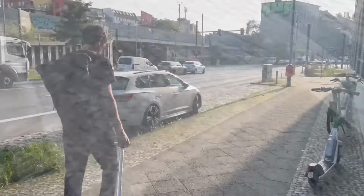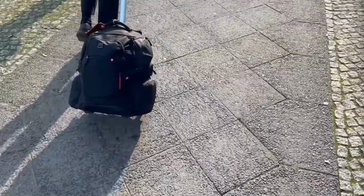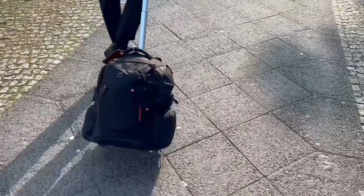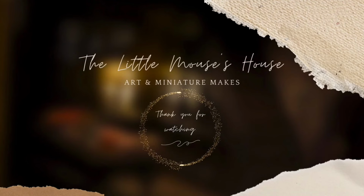As always, I'm planning to make some miniatures to go in my doll's house that are inspired by each place that we visit. So if you've got any ideas for what I could make to represent Berlin, I would love to hear them. Please do feel free to leave your ideas in the comments.